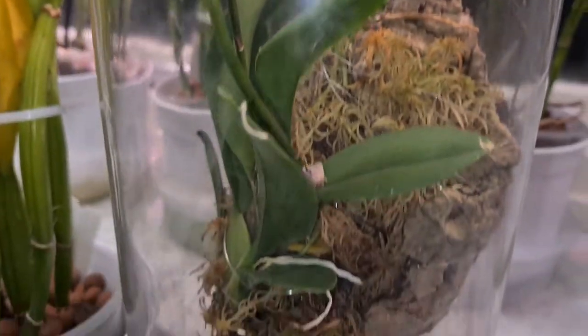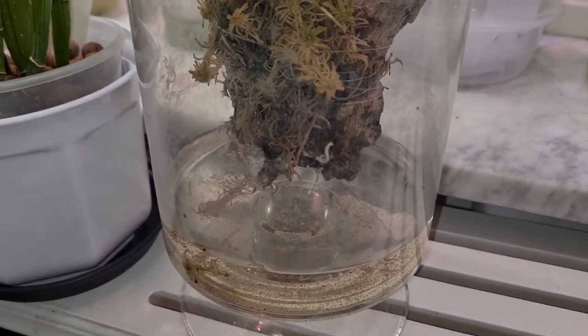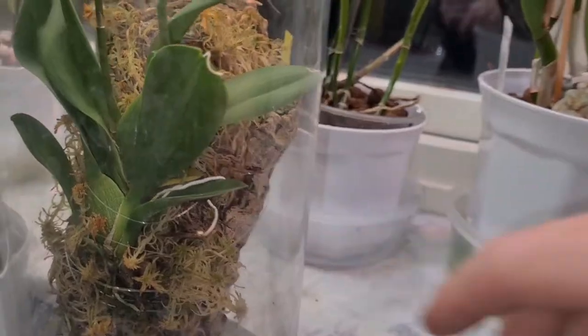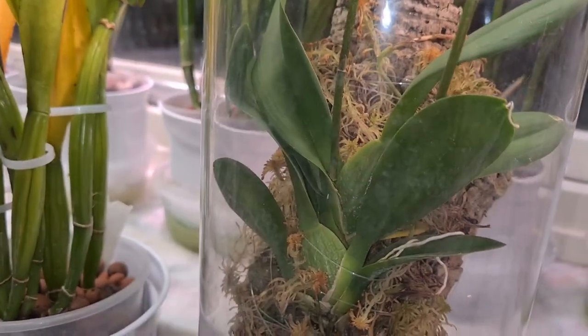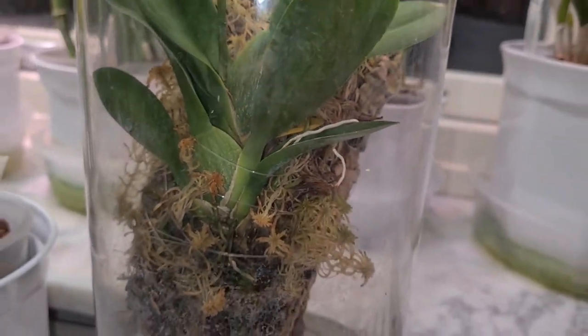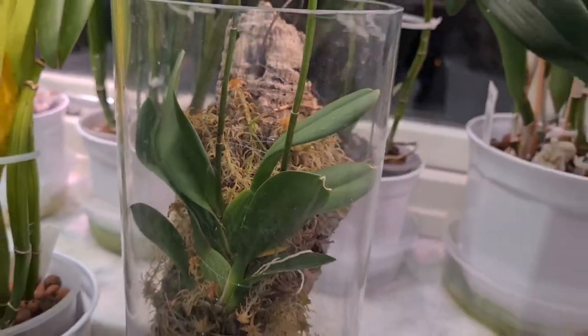So I just filled up the water reservoir once. She's doing fine, I think. Oh yeah, looks like it's got a yellow leaf back there, but nothing wrong with the orchid really. Looks plump, the newest ones at least. And green roots, still alive.